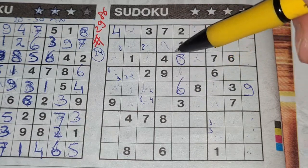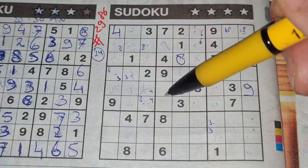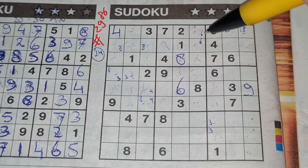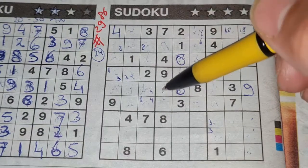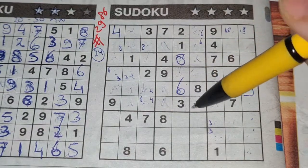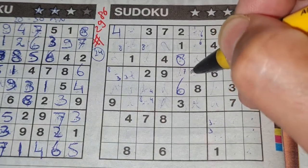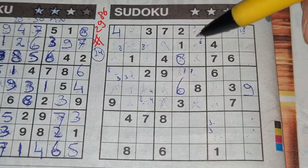7. In this big square, 1, 2, 3, 4, 5 missing numbers. One of the missing numbers is 7. We see 7 in these two boxes, and 7 in those two boxes. So the 7 could be here, could be there. And we have a pair.